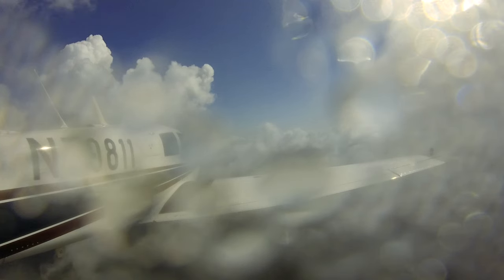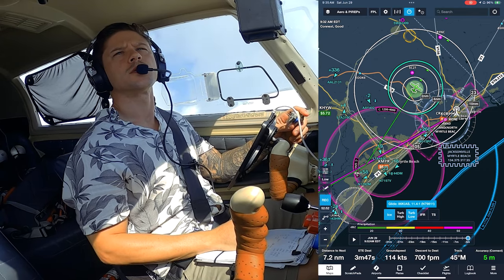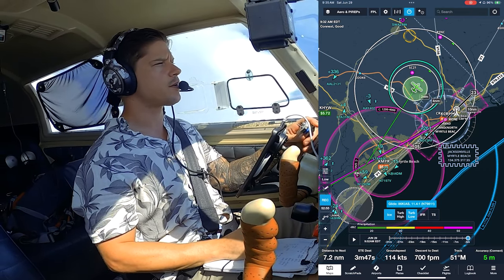7811, turn right, heading 090, South Grand Strand inside, out of that turn, 2 o'clock, 6.5 miles. 090, will let you know we have it in sight. Mooney, 79811.